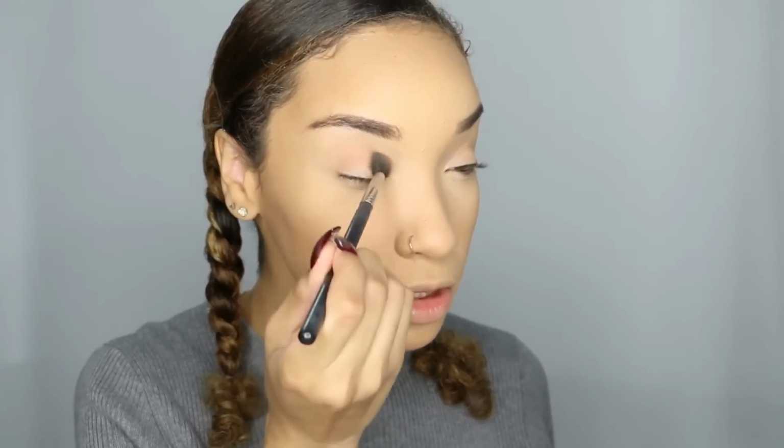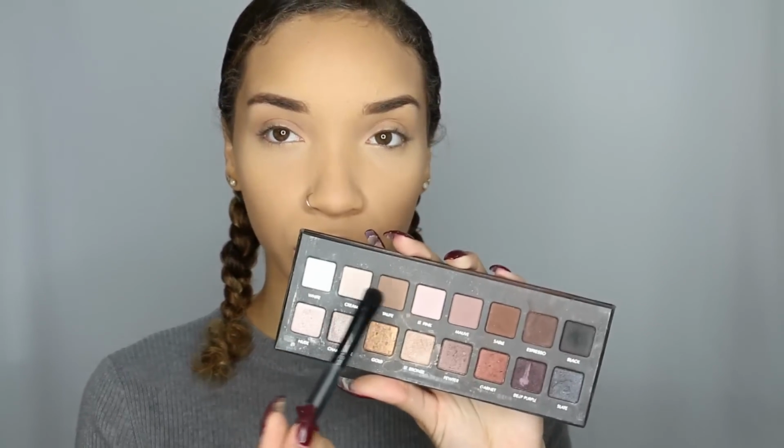So for my lid, I'm just going to take this Cargo palette, and it just has this little neutral transition shade. It's called Rush Hour. I'm just taking this on a fluffy brush and putting that in my crease really just softly. And then for the lid, I'm taking my Lorac Pro palette, and I'm taking the color Taupe, which is just a slightly darker taupe color. Still nothing too dark though. But I'm just gonna put this more towards my lash line just to add a little bit of definition.